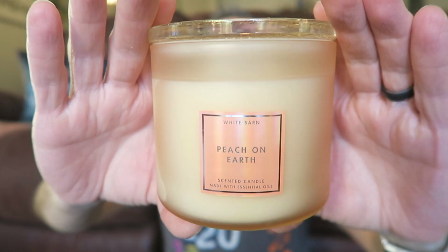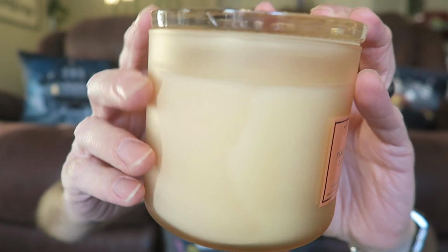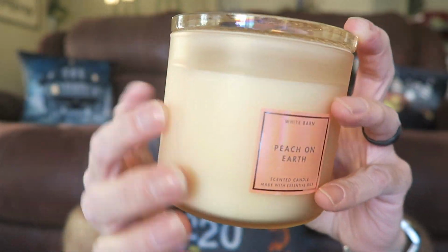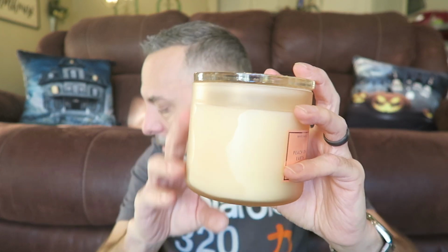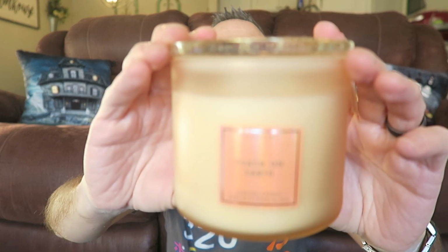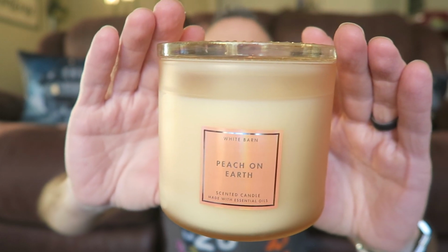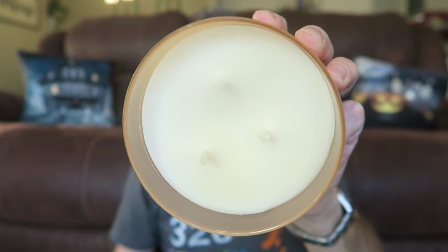And then lastly, we have Peach on Earth. And it's also in this collection here with the frosted glass and the pretty glass lid on the top. And this has got a peach color, of course. Blue summer sky, Fresh winter air had the blue, and then my white birch just had white. And this has peach color, of course, on the Peach on Earth. Let there be peach on earth. And then this one has 3 wicks, white wax as well.